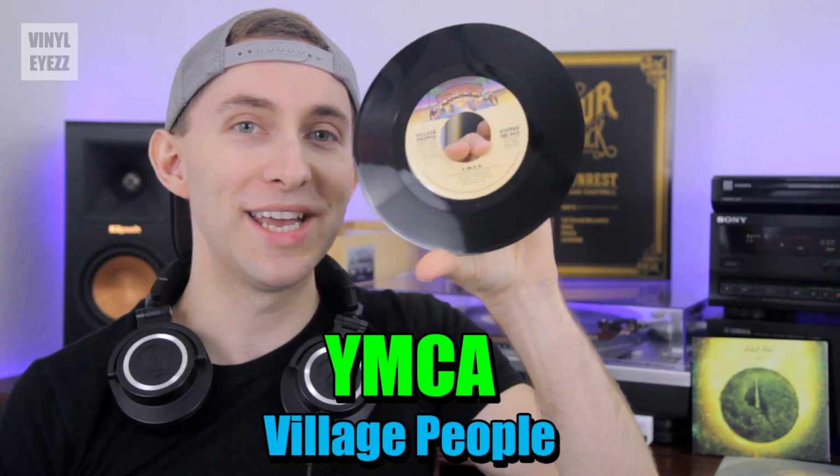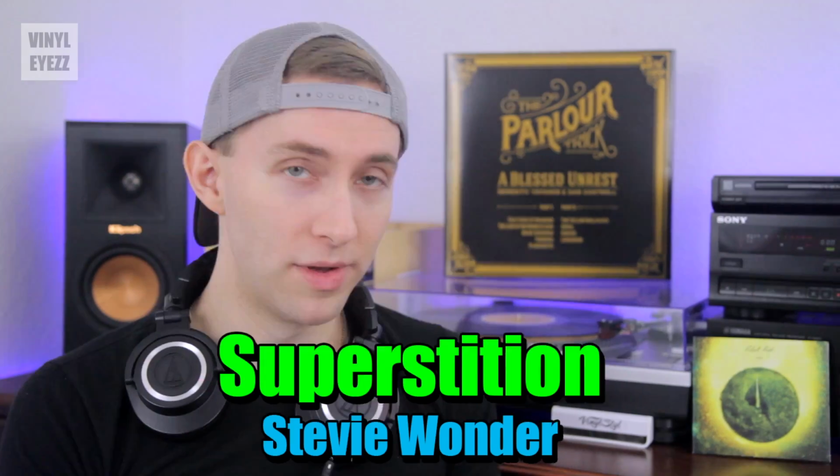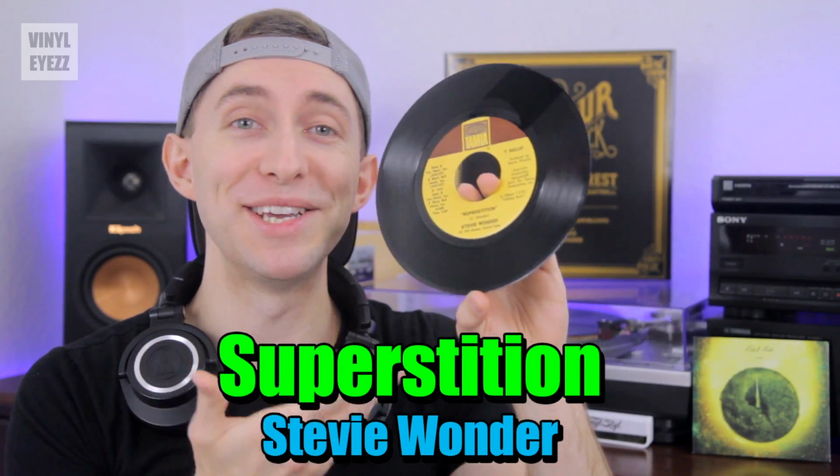Now, while I was there, I picked up two classic 45 singles, which I'm pretty happy about and I want to share with you. So we've got YMCA by Village People and The Ultimate Score, Superstition by Stevie Wonder.